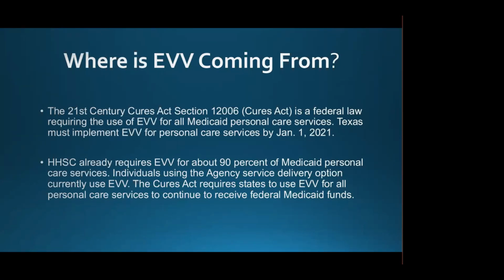The difference is that the agency is the employer and sending attendants out to the home, and in CDS that is not the case. The employer is the client or the legal guardian that hires their own attendants to come into the home. The Cures Act requires states to use EVV for all personal care services to continue to receive federal Medicaid funds.